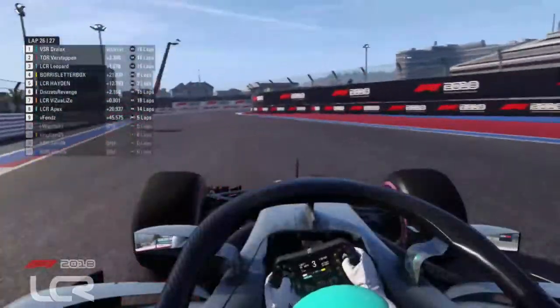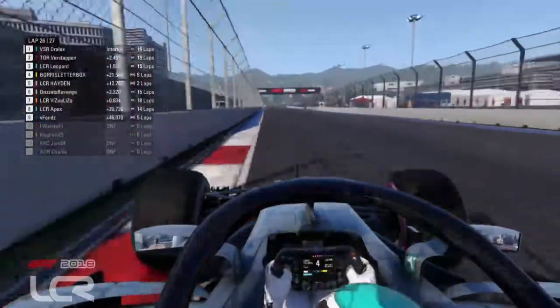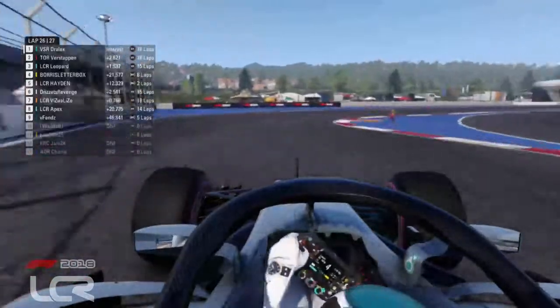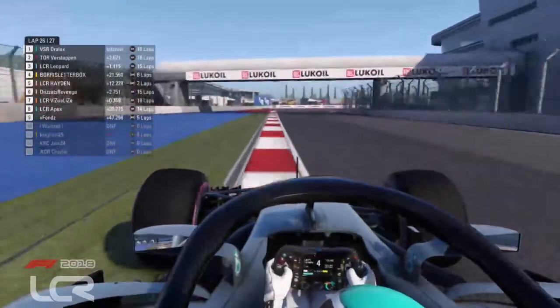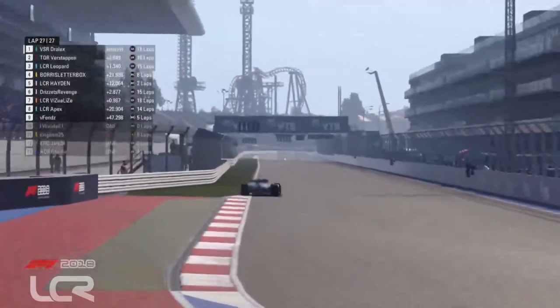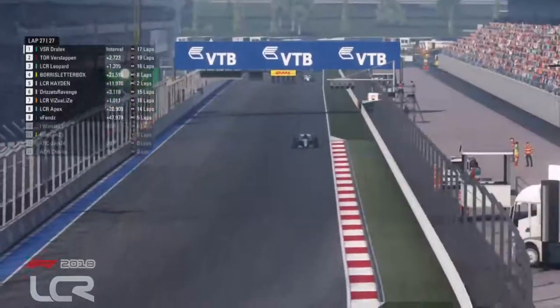One thing's surely for certain. Surely we can't jinx it now. Dralex is going to win. Surely. He's got one more lap. He's just got to keep it clean, keep it out of the barriers as he comes around the final corner to start the final lap of the Russian Grand Prix here in LCR. Round 14 of the season.